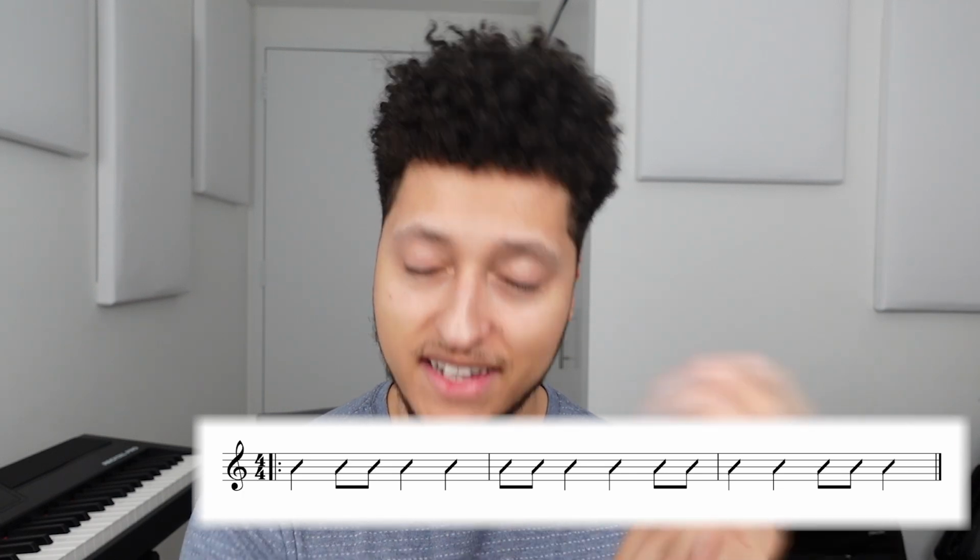Pretty fun. Now, if you want to make this really challenging, you can borrow a rhythm from another time signature and see if you can survive. For an example, here's a 3/4 rhythm. And this is what it will sound like over a 4/4 bar. Let's try this one over Solar.